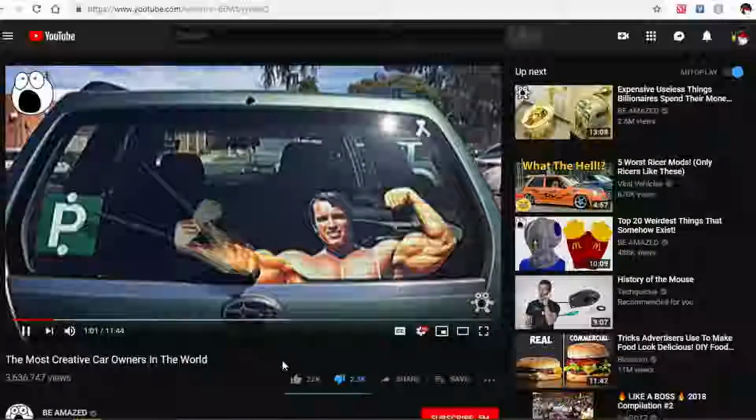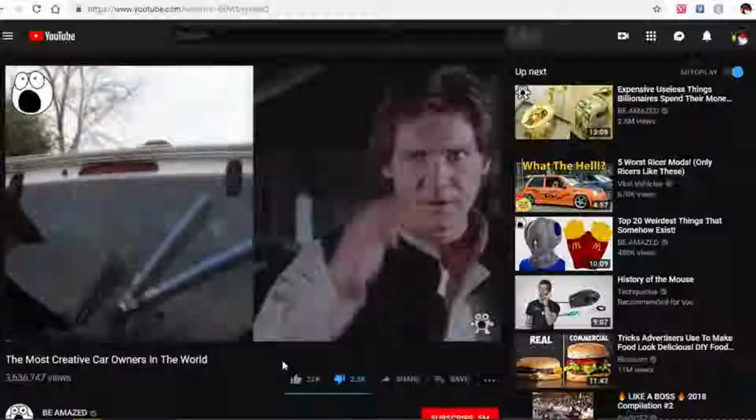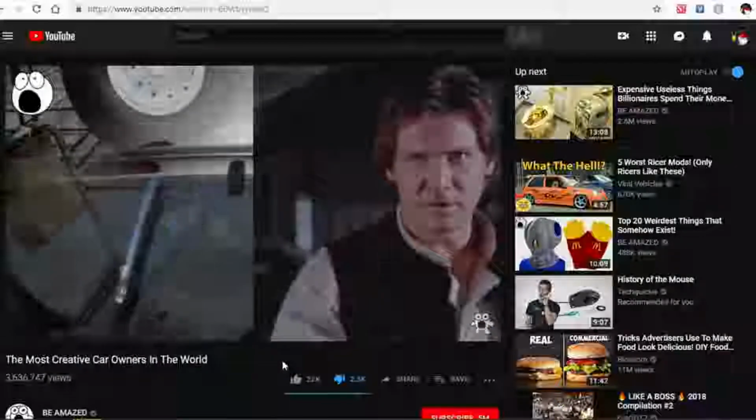Moving on, this one looks like Arnie's doing bicep curls on show. Genius! This one's probably the best wiper yet. May the force be with you, absolutely not, no.